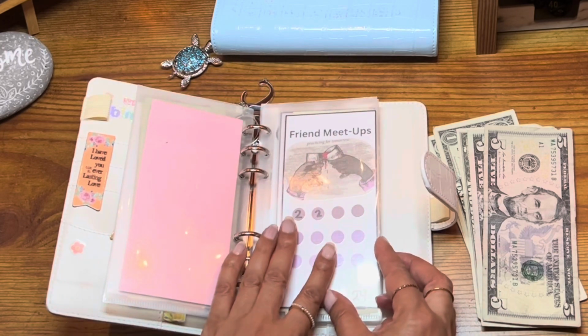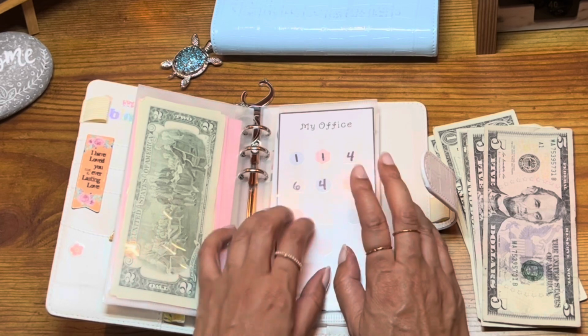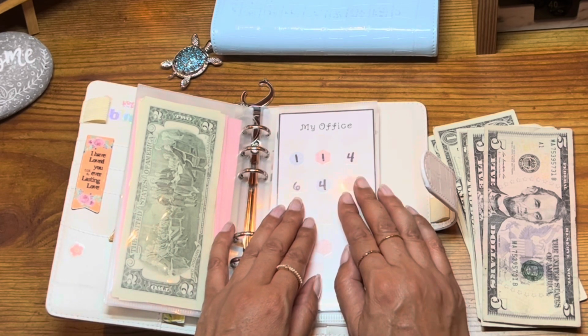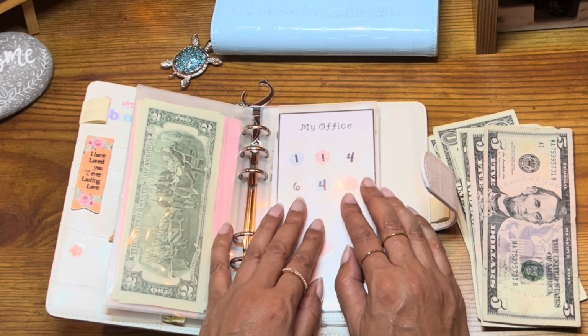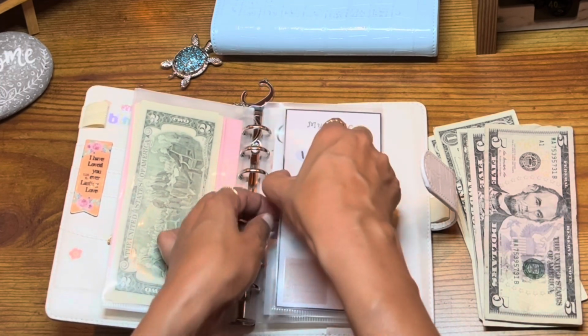The next category we are stuffing is my office. I'm hoping to buy either a printer or a laminator pretty soon. Office today is going to get $5.